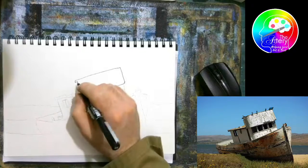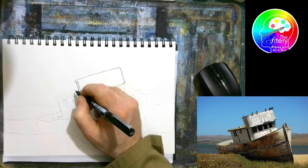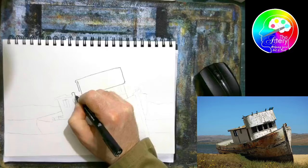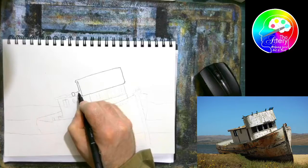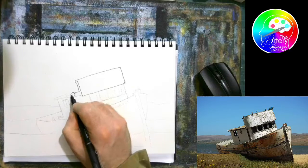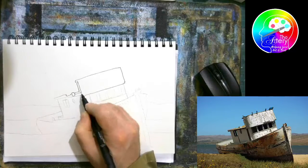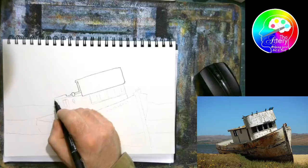And I'm not worrying too much about anything. We did this in the drawing class yesterday. It was a steam railway engine, which was tricky to do.